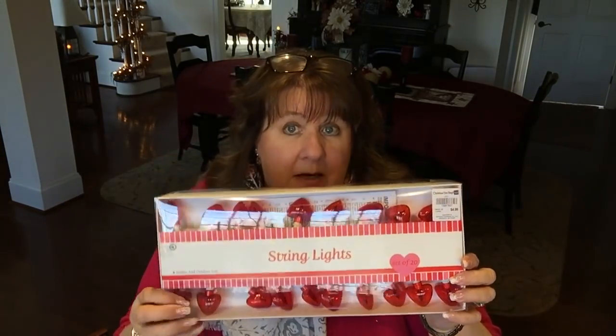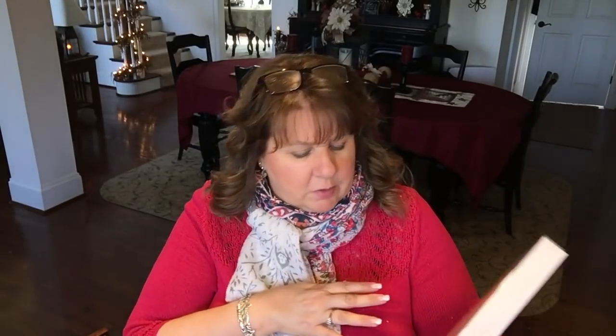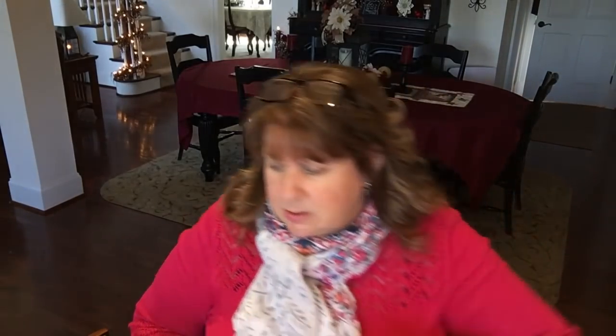Well, they did have these. Let me show you these. Little spring lights, little hearts. So I did pick up these for my red wagon out on the front porch, so they'll go in there. And these were like $5. Yeah, $4.99. So I picked up just one set of these. I thought they were cute, so I'll use those out there.